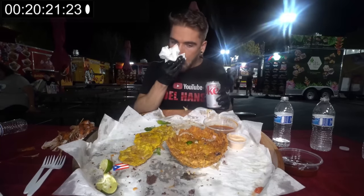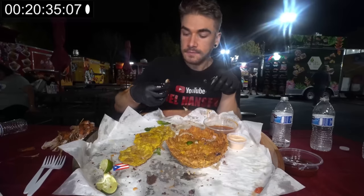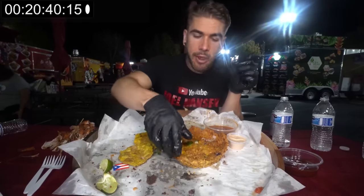Fried plantain bowl, which, shout out the innovation, that's super, super cool. And the tostones, fried plantains. Plantains are very, very common and very, very popular in the Puerto Rican culture. And they're not, at least these ones, aren't like a sweet plantain. A lot of people use them like potatoes.